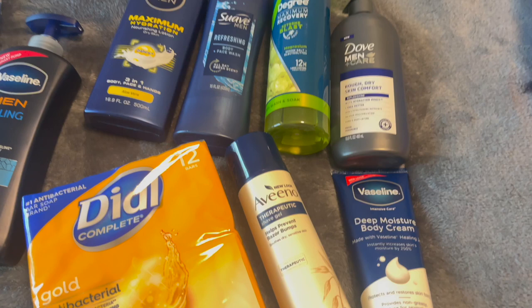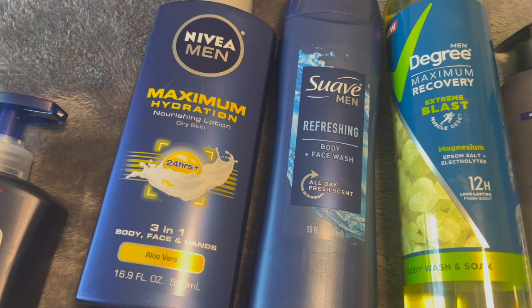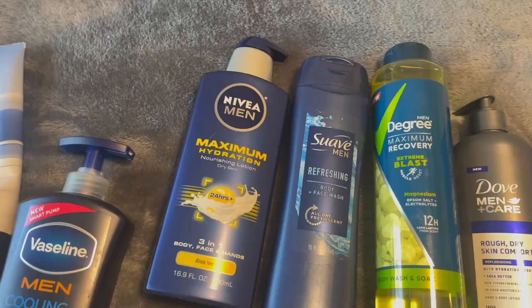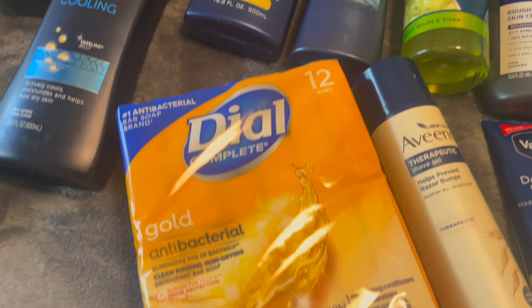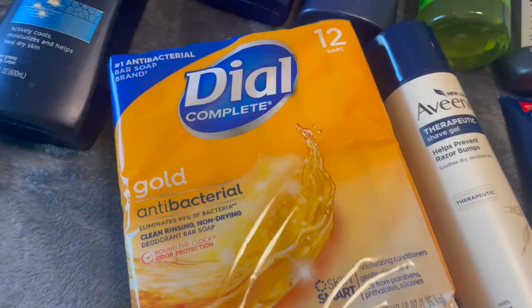The Dove Men Plus Care Lotion, the Degree Extreme Blast Body Wash, Suave Men Refreshing Body and Face Wash, and the Nivea Men Maximum Hydration Lotion. And then, bam, this right here. Everyone, just stop what you're doing. Get your keys, go to your car, and get this. The Gold Bar, only the Gold Bar. Antibacterial. Just check it out. Just look for it. It is good.